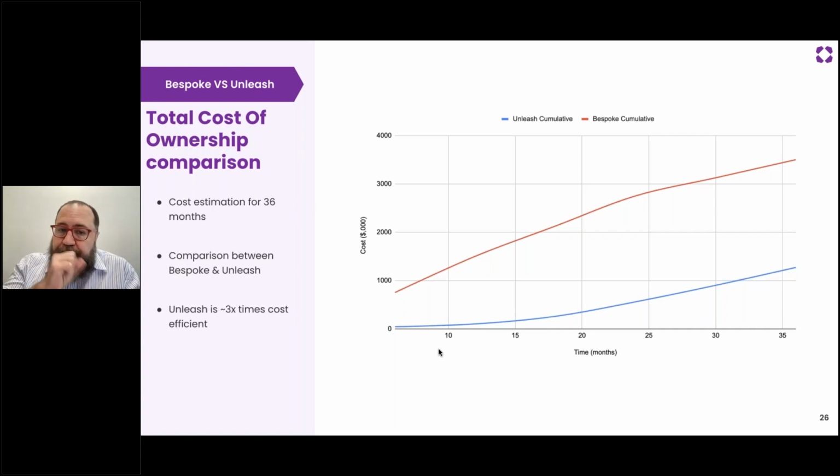Unleash itself, almost no ramp to implement and build out. And the ramp on usage is more gentle than the ramp in our homegrown system. The big deal for me, though, is the gap between these lines. Unleash is 3 times more efficient from a cost perspective than our home-built system, and we expect that would have remained true for the rest of the time. So clearly a cost-valuable decision, as well as all the other benefits that we got.